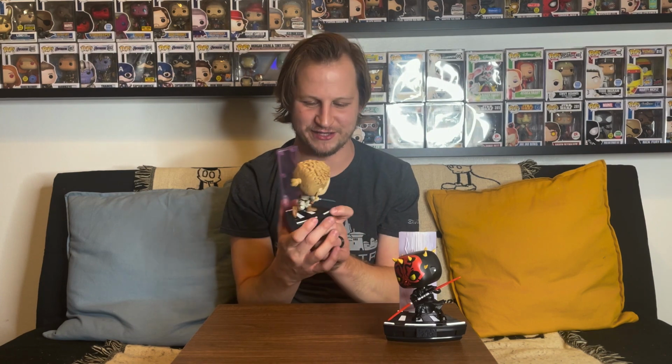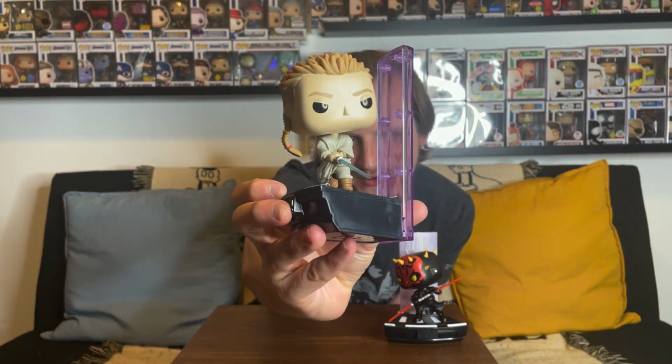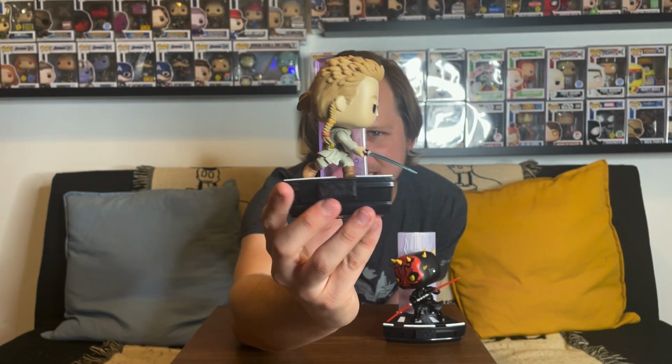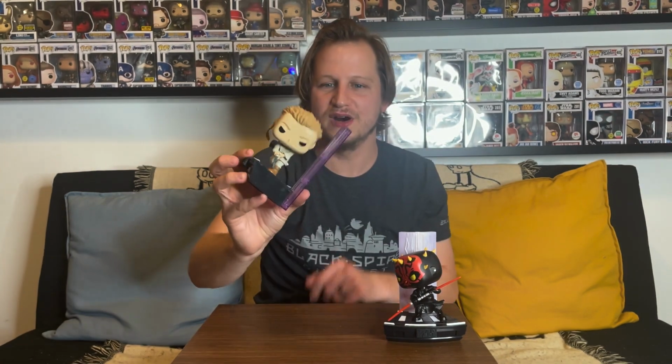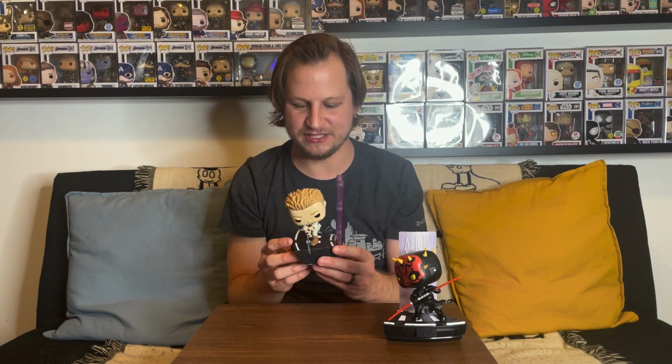I've always really loved it. And then he has his blue lightsaber, which is a little bit curved, but that is okay. I love the Jedi robes, his outfit, a lot of detail with that, especially with his belt and everything that he has on. Very, very cool. And then, of course, you also have the purple background, just like you have on Darth Maul.